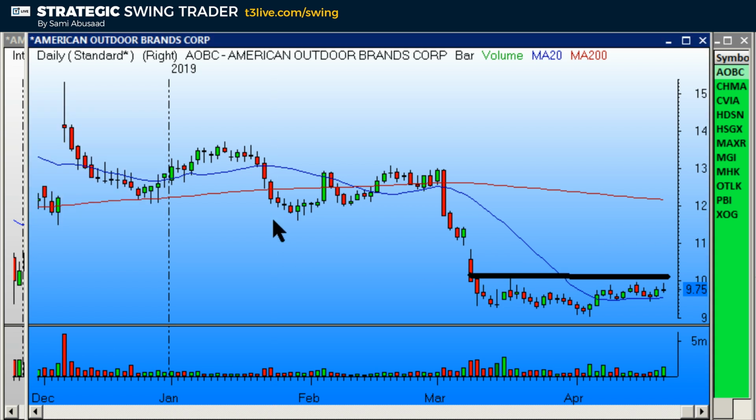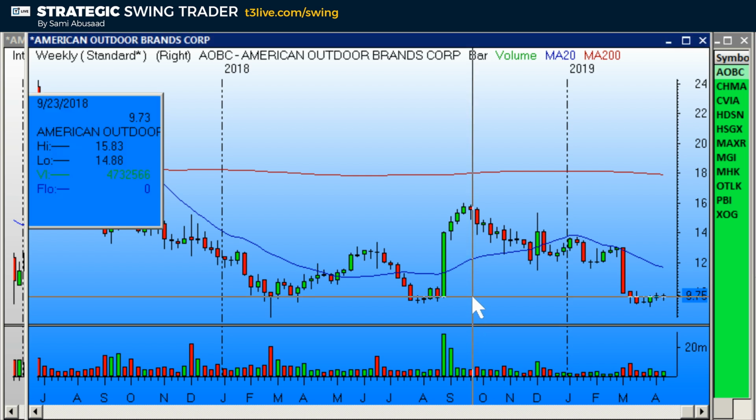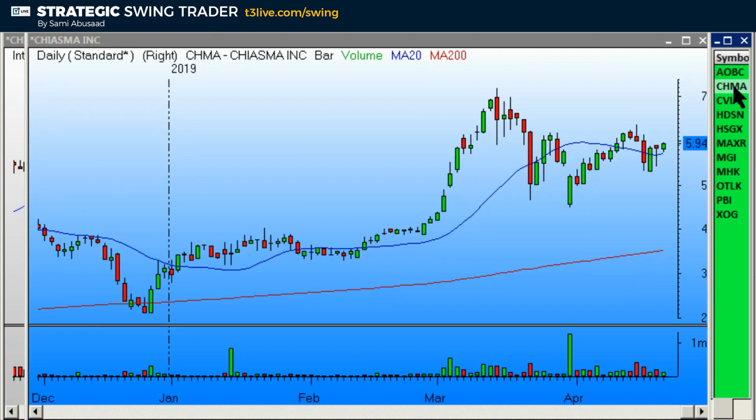And if we go look at the weekly time frame, you will see that we have a double bottom. That's a double bottom on the weekly chart. So not bad, to about maybe 12 bucks, slightly less. AOBC has a transition A breakout on the daily chart.